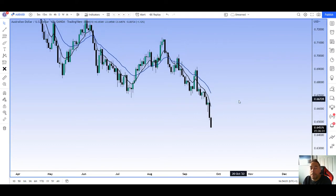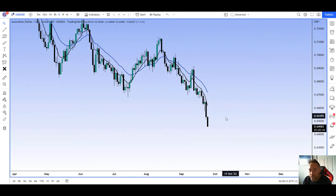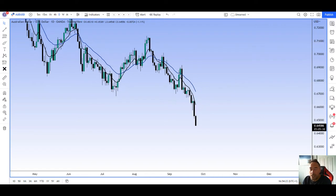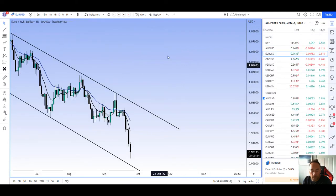For me personally, at the moment, this is a little bit overextended, and when price is overextended, you would expect price to gravitate back towards the moving averages. So I'll be looking for at least 1 day's worth of buying, and then I'll start looking at the market again to see if there's any selling opportunities. And I suspect a lot of the markets will be like that at the moment. Let's have a little look at Euro though.